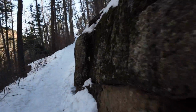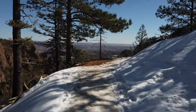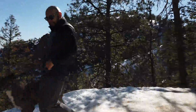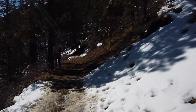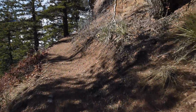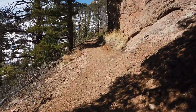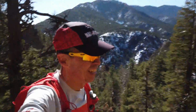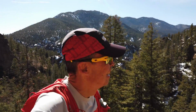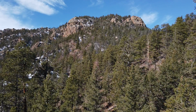Hello. Hey, what's up? Just got up Mount Cutler, took my traction off. Now I'm on Muskoka. Oh, look at the views here. Muskoka, heading towards Gold Camp Road.